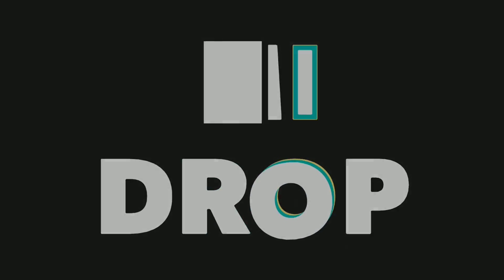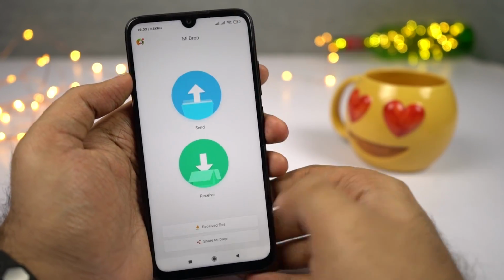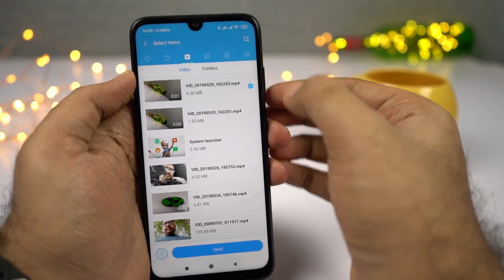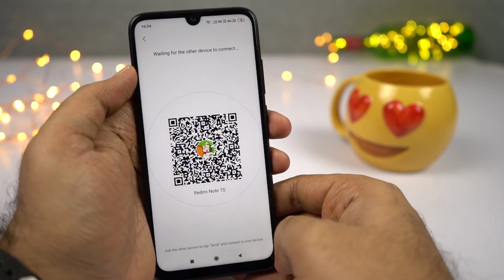Next we have MI Drop. Now this is a feature just like the Share It app for Xiaomi phones. It comes pre-installed on all the phones, and using this feature, you can transfer any kind of data, whether it's applications, photos, videos, or anything, over Wi-Fi between two Xiaomi phones.